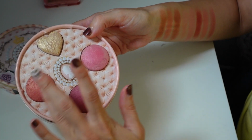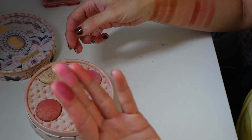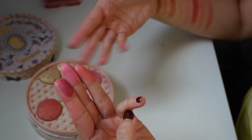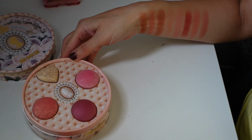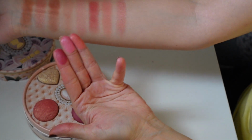Oh my gosh, my mother-in-law, when she was here a couple of weeks ago, she tried these blushes and she was like, what is this? I want it. So I had to actually dig into Vinted to find her one of these, because obviously this limited edition, it's no longer available. But she fell in love with these blushes so much that she was begging me to go and find one of these for her. Luckily, I was able to find it and it's already waiting for her in a box here. Anyway, these are glorious.